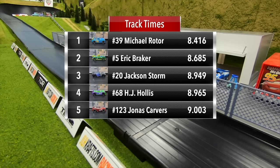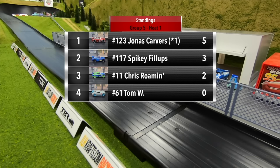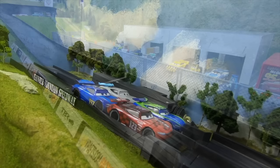And then your standings after Heat 1. Jonas Carver's up top with 5 points. Spikey Phillips picks up 3. And then Chris Roman picks up 2 points. Tom with 0. Drivers are ready to go for Heat 2.